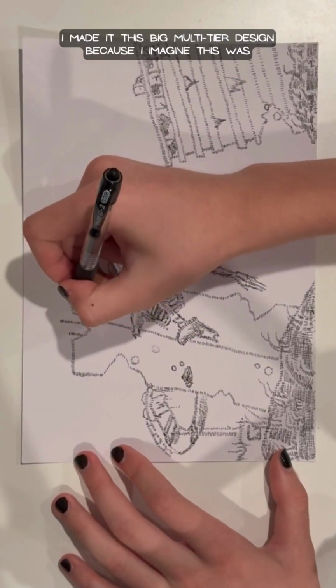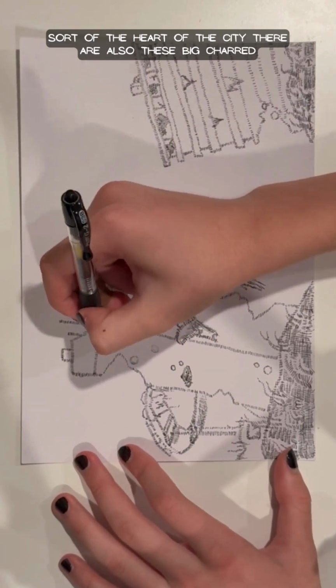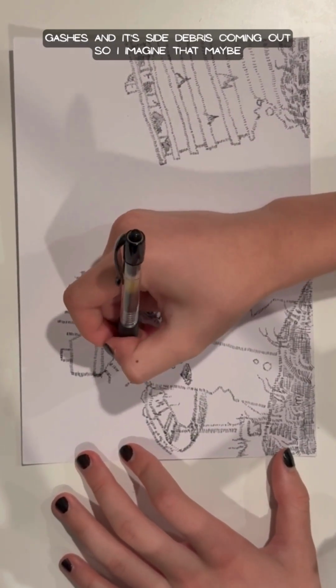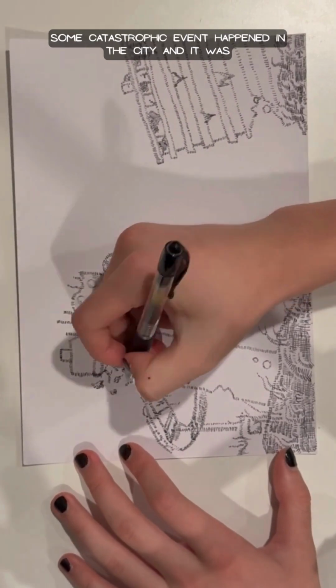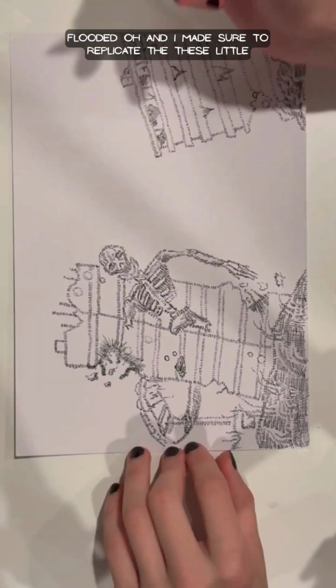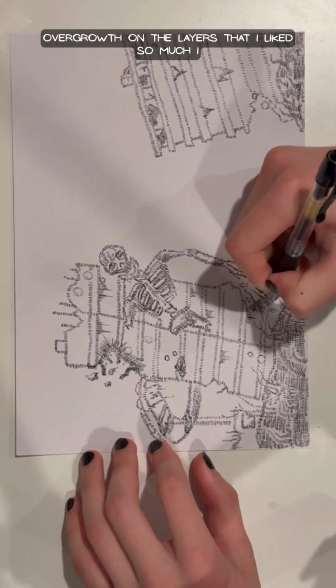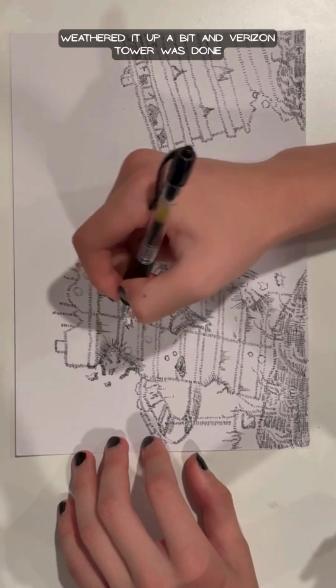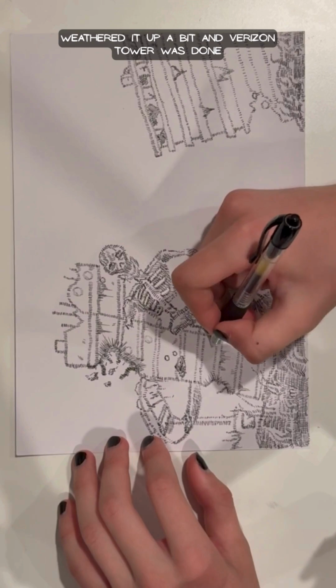And I made it this big multi-tier design because I imagine it's just sort of the heart of the city. There are also these big charred gashes in its side with debris coming out, so I imagine that maybe some catastrophic event happened in the city and it was flooded. Oh, and I made sure to replicate these little overgrowths on the layers that I liked so much on the other building. I weathered it up a bit and Verizon Tower was done.